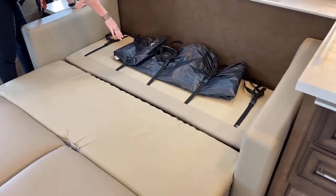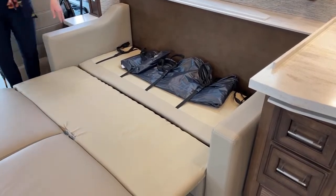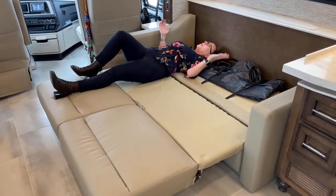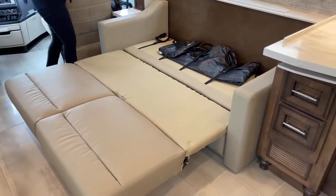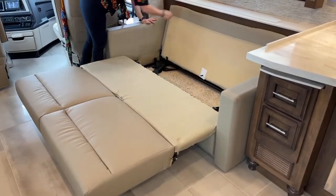And then this just slopes up, and there's a plug in the back for your air mattress. So this is a really nice accommodation for anybody that you have in terms of company. But like I said, you could still use this, or you could just put them on the floor, leave the couch intact, and have an extra place for another body to sleep. More my style, but to each their own.